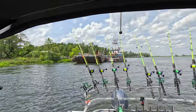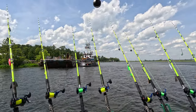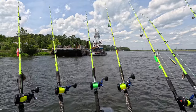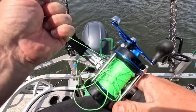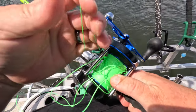Hey guys, it was a good long ride, but we made it all the way down to the Mary Claire, which is this tugboat right here. Anna and I caught a nice one up under there, and I caught a few others, so we're gonna try this spot out, see if we can catch us catfish. What would an adventure be without a good old backlash? Oh man, I felt it slip from under my thumb, and I knew I was over.